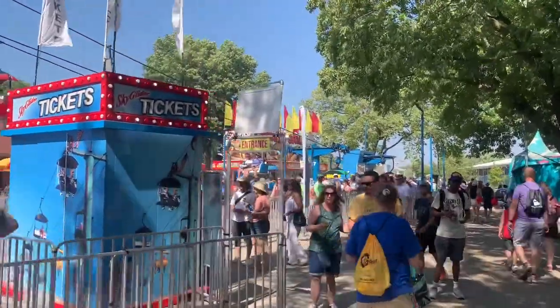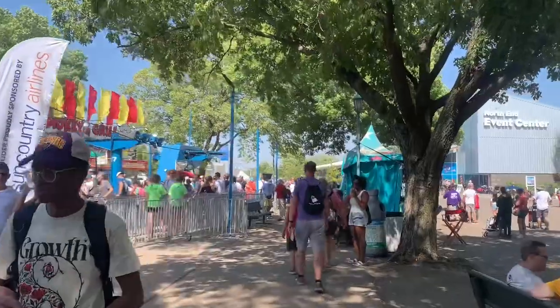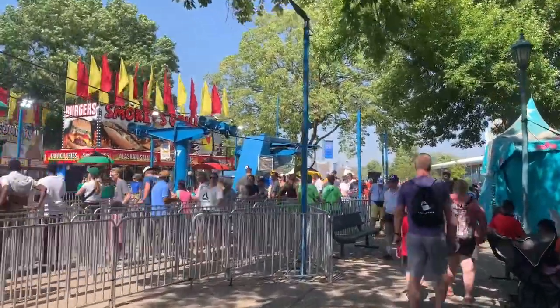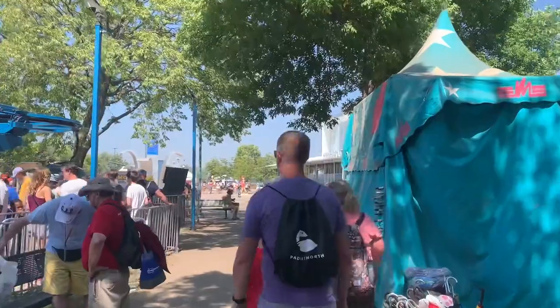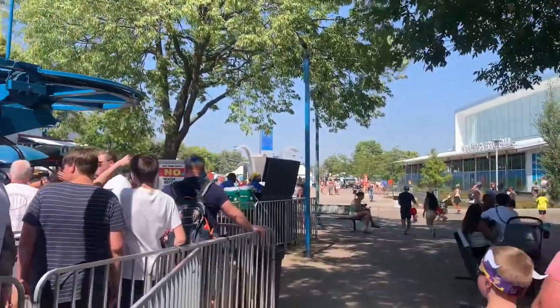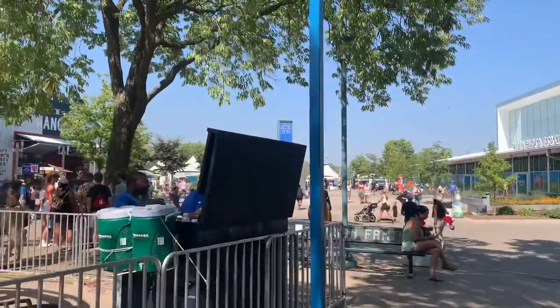Right, here's the Sky Glider, I think. Sky Riders must be accompanied by a larger person, and the larger person must sit on the inside of the chair. Follow one of the ride attendants' instructions at all times. When the chair approaches you, sit down and lean back.